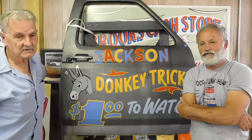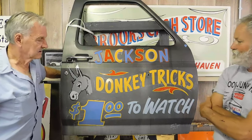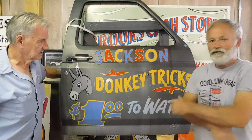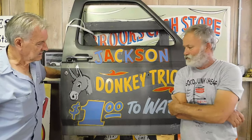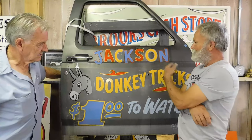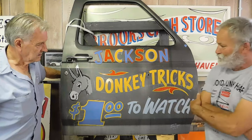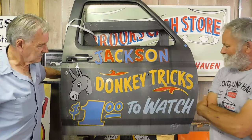And this in here was done on a newer door, but it was custom work this gentleman wanted. He said for us to go with different colors and what have you. It's about this little donkey here that does tricks, I believe in Tennessee somewhere.